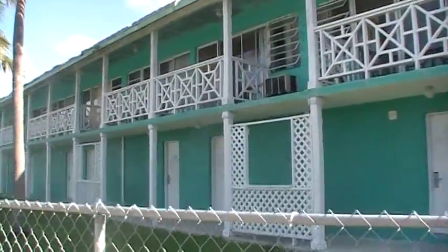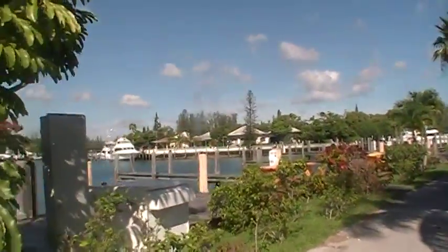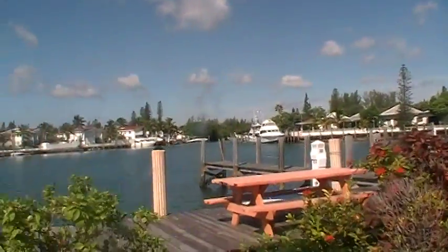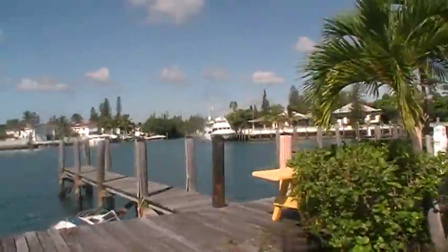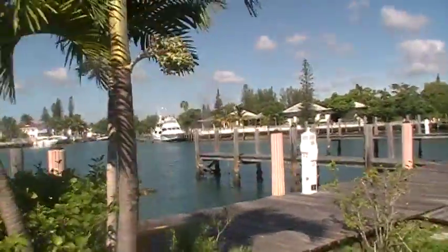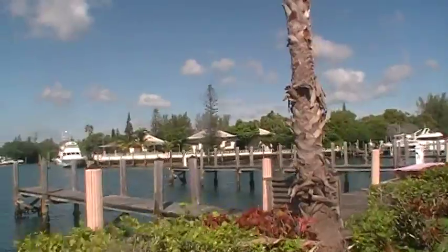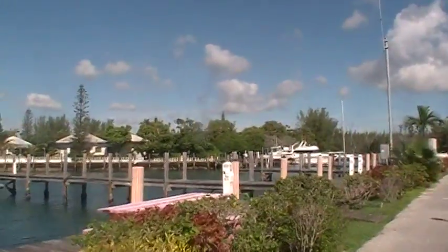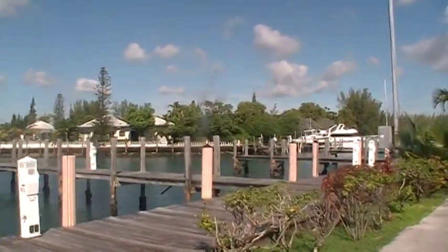So these are the side of the building that is facing the canals. And we're going to tour and walk around the building, which is surrounded by the canal. You'll notice it's very, very peaceful, at this time in the morning in this area. And I'm shooting this video at 10 a.m. Eastern Standard Time.